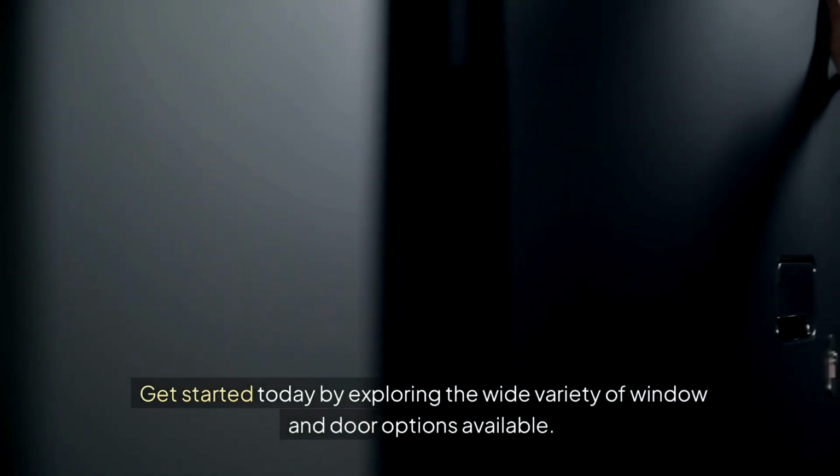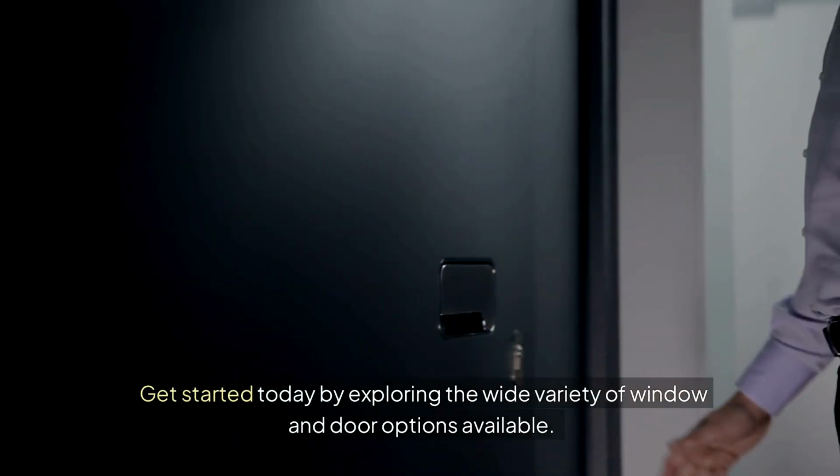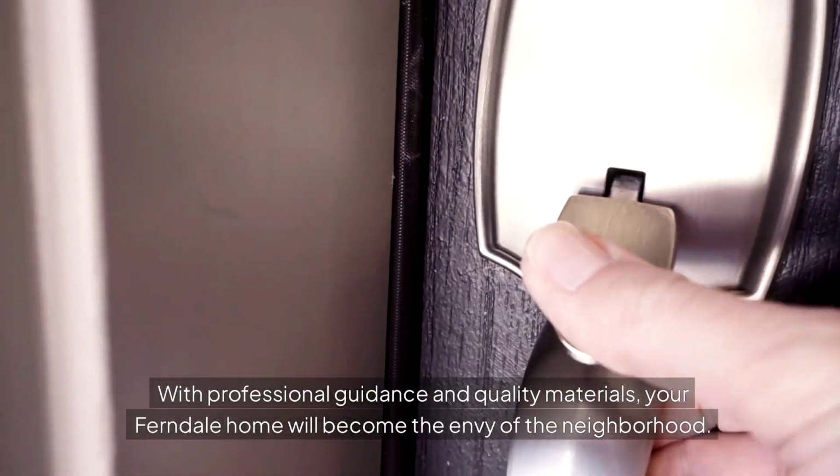Get started today by exploring the wide variety of window and door options available. With professional guidance and quality materials, your Ferndale home will become the envy of the neighborhood.